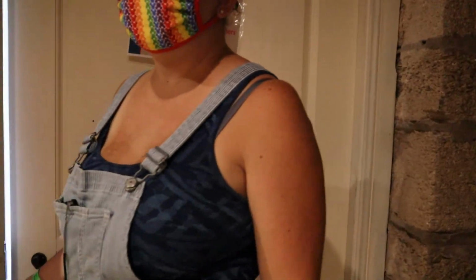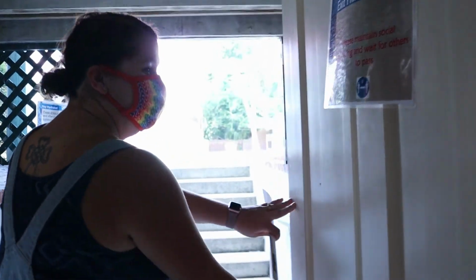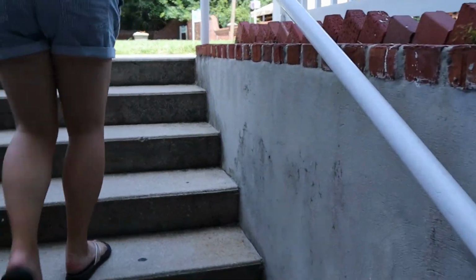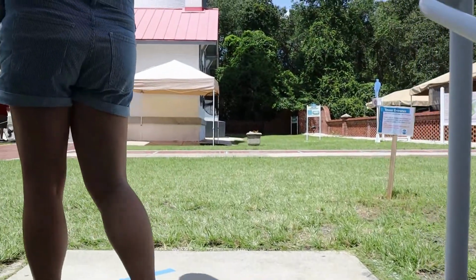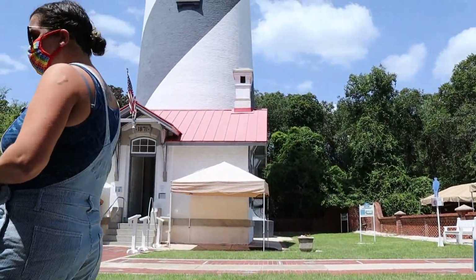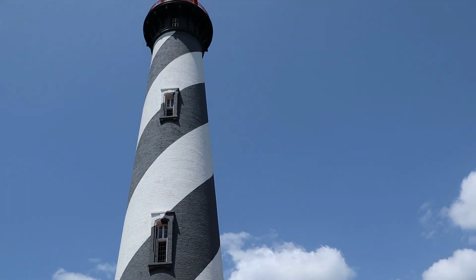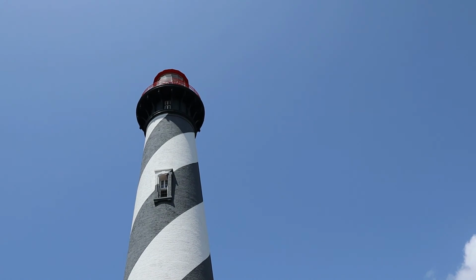Alright. This house always had air conditioning? Oh, I don't think so, but it feels nice now. You can see it wasn't really that deep into the ground, but deep enough to make a low-headed basement there. And as we walk up, now you can see the St. Augustine Lighthouse all the way. So that's where we're headed next. See you at the top.